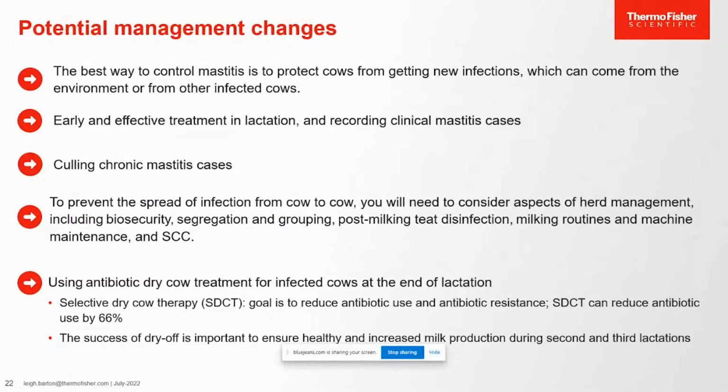And one of the other things, obviously, is using antibiotic dry cow treatment for infected cows at the end of lactation. And selective dry cow therapy plays into this. I really want to now just cover selective dry cow therapy very quickly towards the end of the presentation, really just to try and explain how PCR can potentially fit into a dry cow therapy protocol.